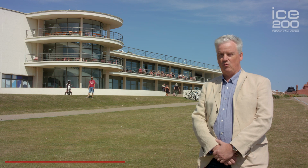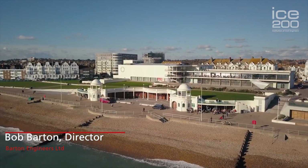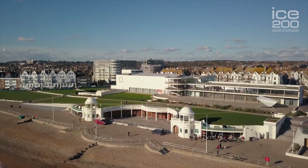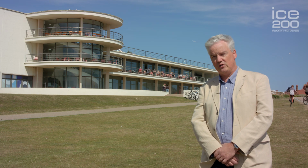This is the De La Warr Pavilion. It was built in 1935. The project was initiated by Earl De La Warr, who was the 9th Earl, and his family were originally the Lords of the Manor. However, De La Warr was a socialist. He was the chair of the Labour Party before the war from about 1930 until 1939.